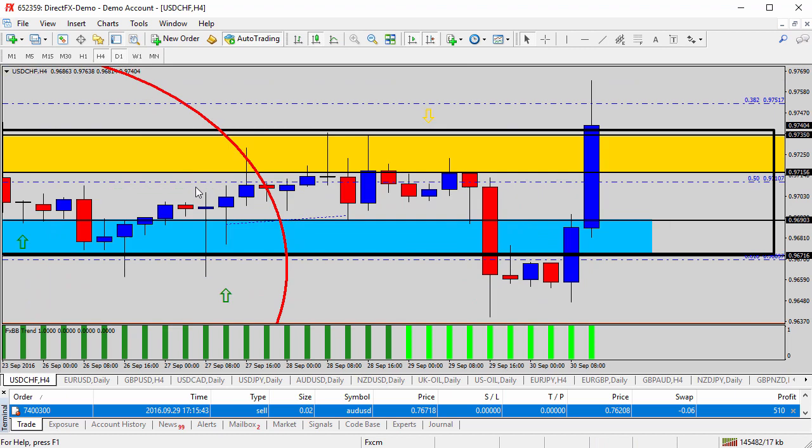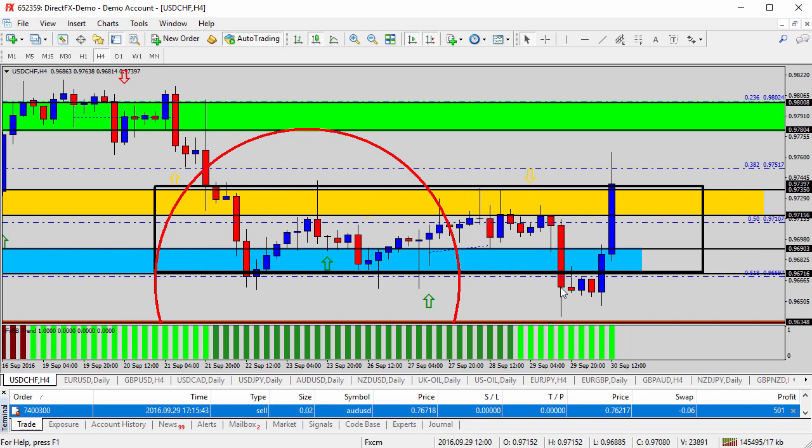We'll take it down to the 4-hour time frame. And again, there was the false breakout. It did push underneath the blue shaded area for a period of time. Look how many 4-hour candles we saw close underneath 96.70, and then eventually the market got volatile and turned back higher again. So we had a false breakout.